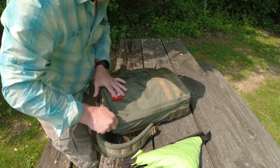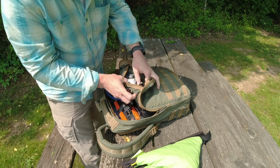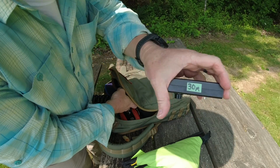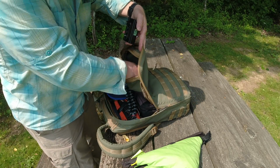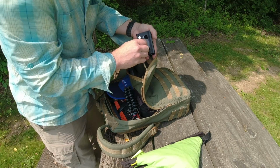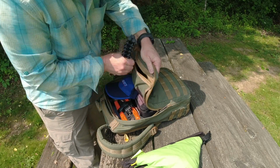And, oops, let's put this in. Here's also another Hamvention find, a QCX Mini 30 meter version that I bought in the flea market. Oops, one of my knobs fell off here though. Have to find that. Where is it? Here we go. I just need to retighten that, stick it on there. But yeah, I'll pair it with my 20, so I'll have two bands now.